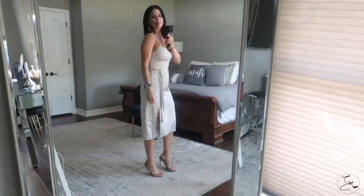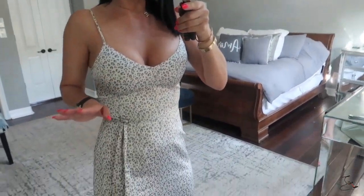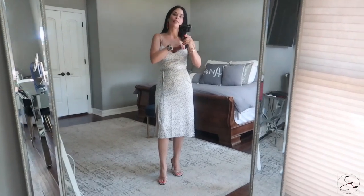But yeah, so this is one of the dresses. And I believe it was like $80, $78 or something. Today's tax-free weekend, so the black one I actually didn't pay tax for. This one I purchased last week, so it came out to a little over $80. But I really love it.